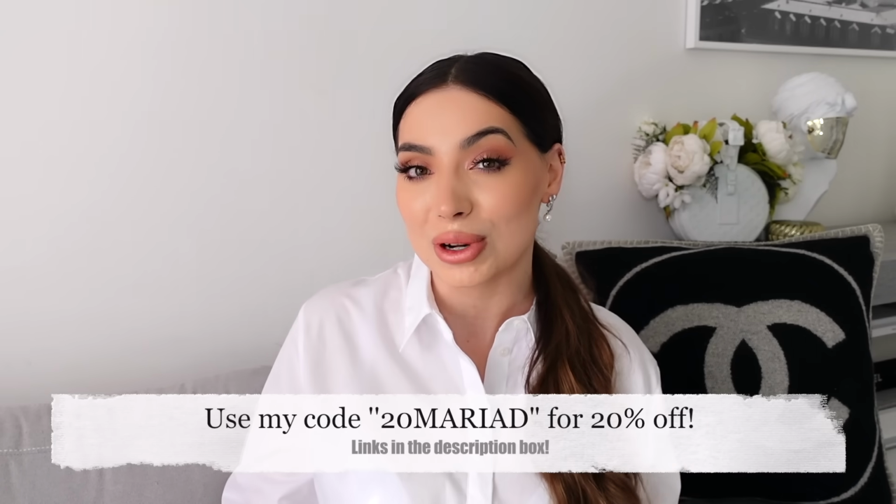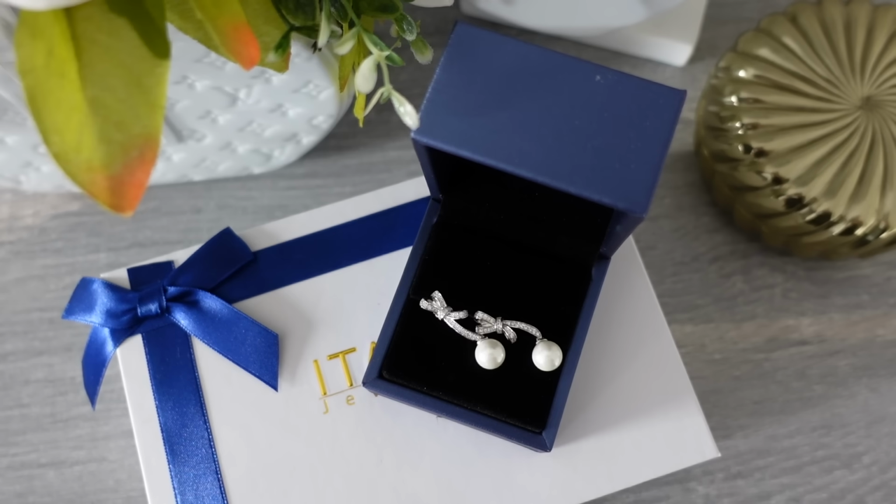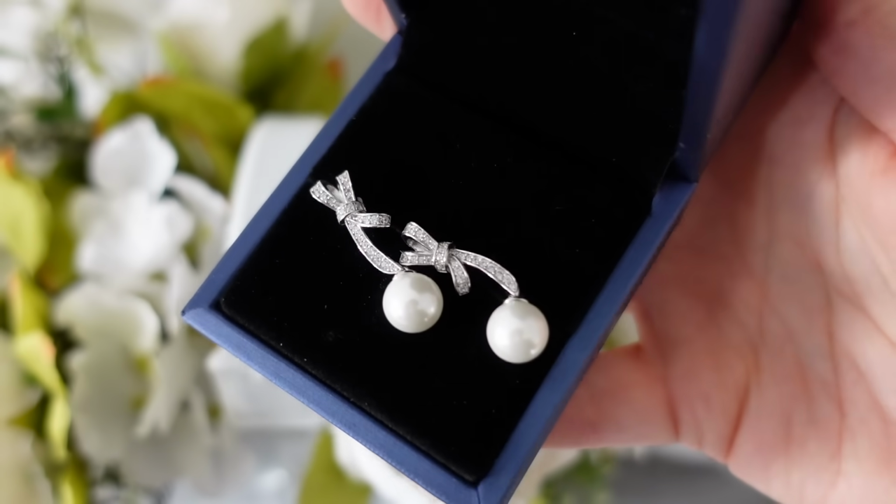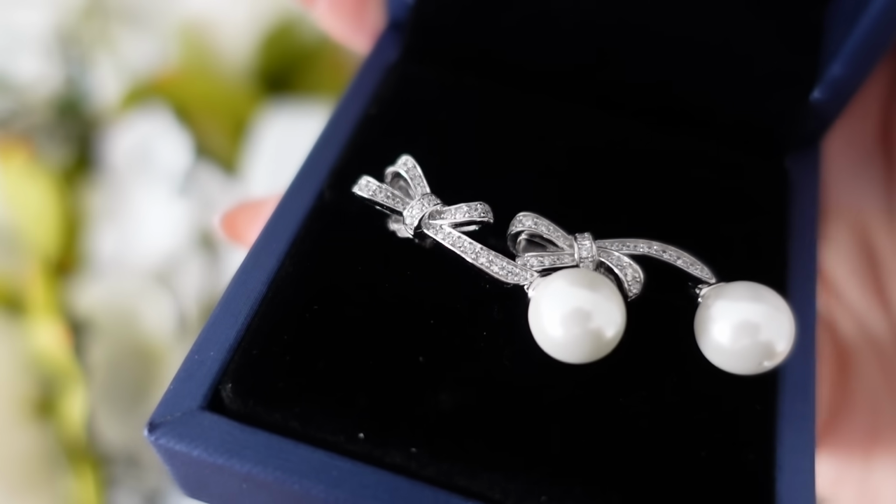So these are from one of my favorite brands that I talk to you guys about all the time, Italo jewelry, and they're so affordable. Their pieces are sterling silver and they don't tarnish. They will last you a very long time. I've had some of my oldest Italo jewelry for maybe 3, I would say even 4 years now, and honestly they still look brand new. I know many of you have also bought Italo jewelry because of my recommendations, so it always makes me happy to hear that you guys trust my recommendations, because I wouldn't just show you something that I don't personally use or love.